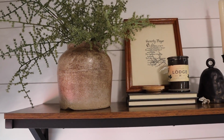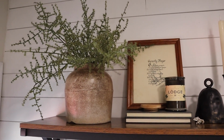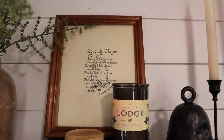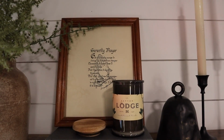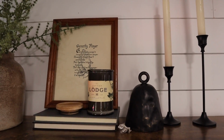I found that at an antique store as well several years ago for like $12, and I just have those asparagus fern stems in there again. I also have some thrifted books with a candle, and then a framed piece of art. This is actually the Serenity Prayer. I found that at our local antique store last week. The whole thing was like $2. That was with the prayer inside.